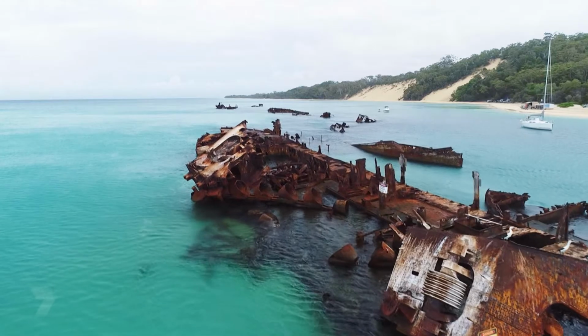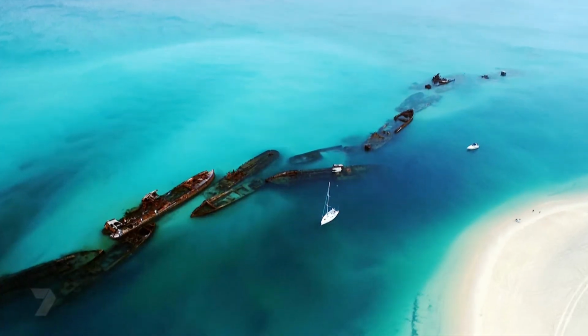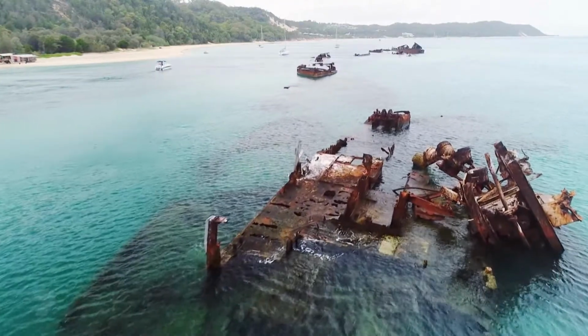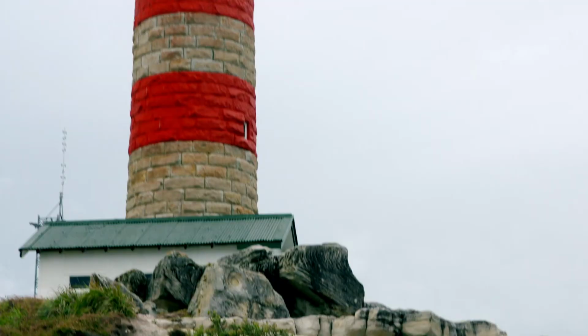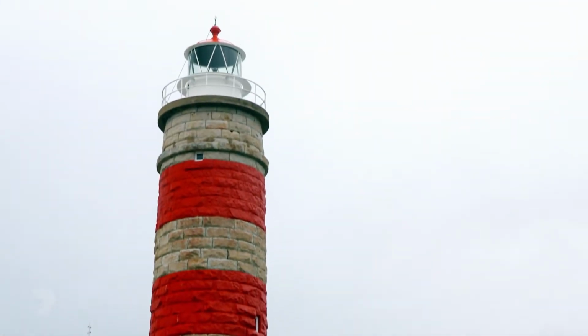Earlier on GetClever, I was exploring shipwrecks here on Moreton Island. There are about 15 shipwrecks scattered near the entrance to Moreton Bay, and while these ones were deliberately sunk, this lighthouse was built to prevent accidents from happening at sea in darkness.